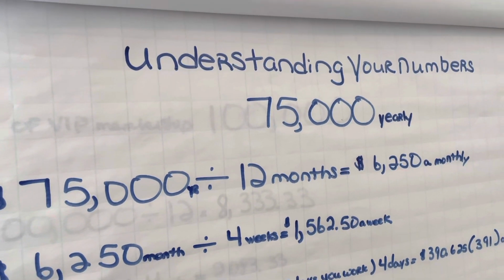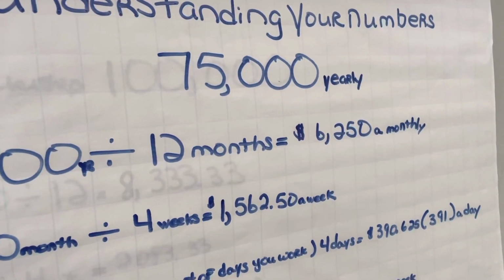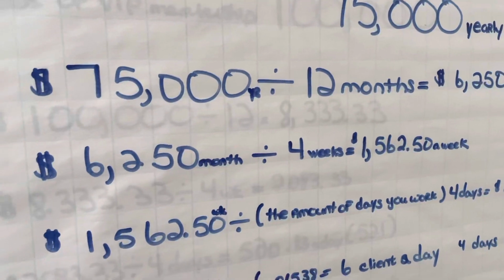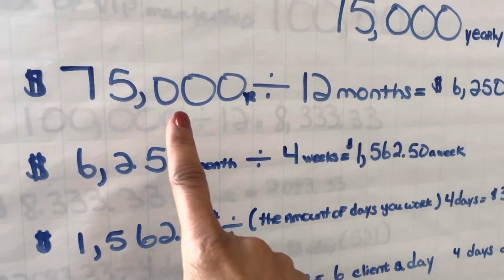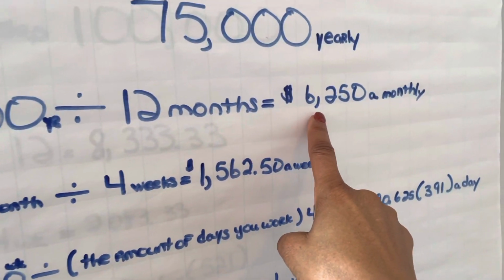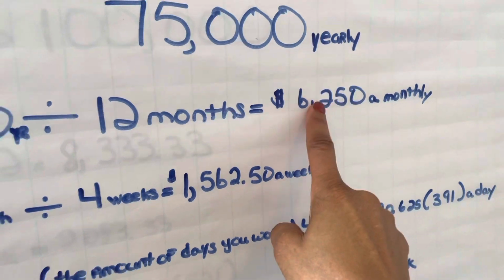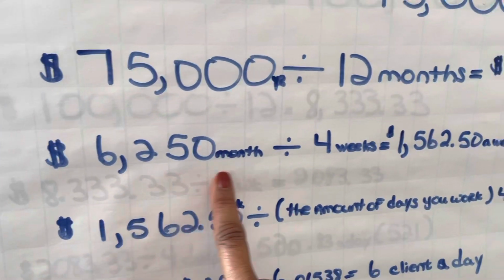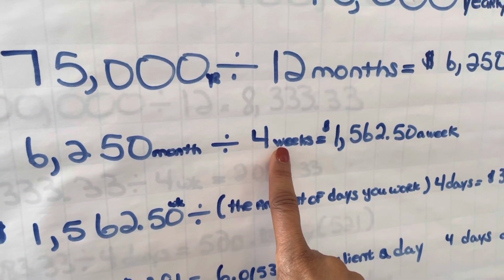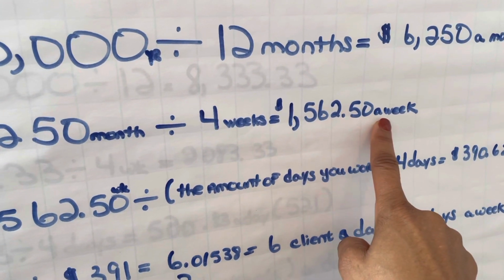Okay, so here we go. Understanding your numbers, making at least $75,000 yearly. The way you break that down is you put what you want to make annually, divide it by the 12 months, and you get your desired outcome on what you need to make monthly. Then you take this total right here, divide it by 4 weeks, because we have 4 weeks in most months, and this is what you need to make on a weekly basis.